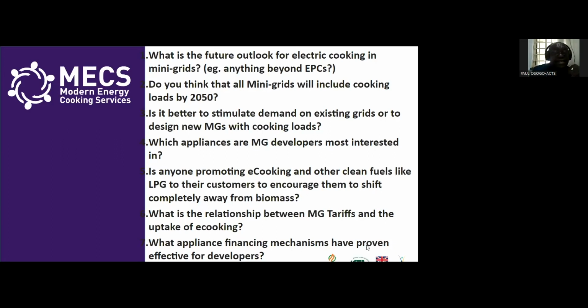Thank you, Colleen. You've just talked about affordability, which leads us to the next question. What appliance financing mechanisms have proven effective for developers? This I would gladly ask Anderson or someone from Power Hive to explain to us.